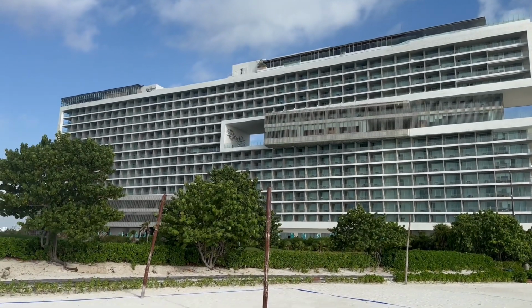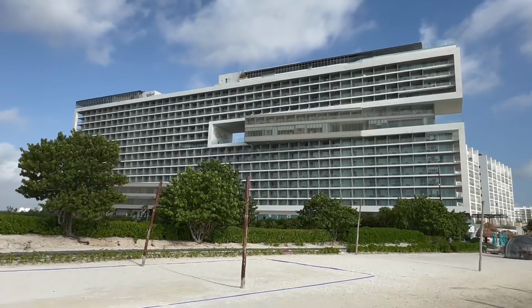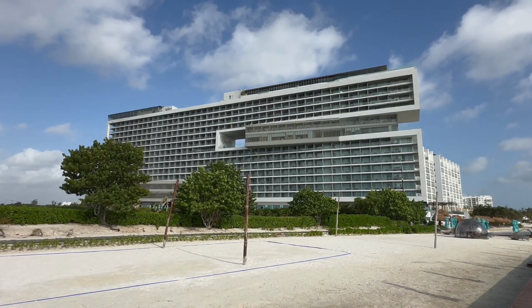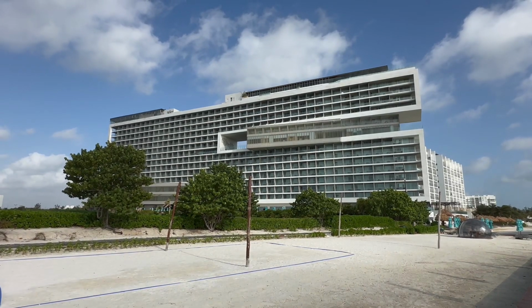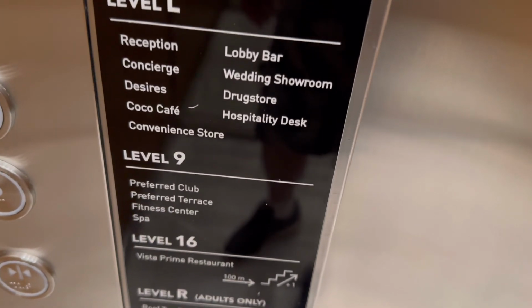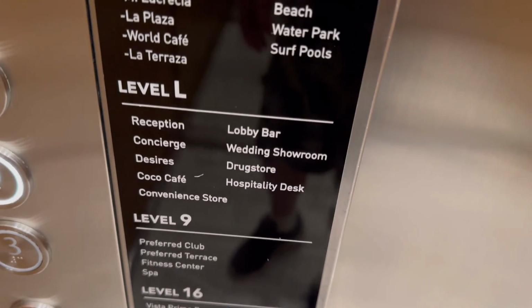Just take the elevator. Dreams Vista also has an 18-hole, well-manicured golf course. You're not going to find that in very many other all-inclusives. So now let's take a look around the resort. And the elevator has a really good diagram of where everything is. Stuff on 16, 9, L, and 1.